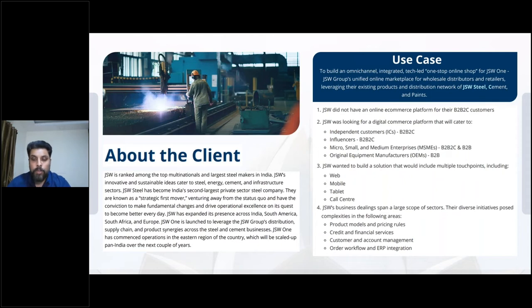So, the last use case is mostly customizable, particularly for JSW, since this is a large and complex program. There will be a lot of products involved, so we need to do product modeling, and pricing rules should be applied. Then the customer is looking for some credit and financial services.